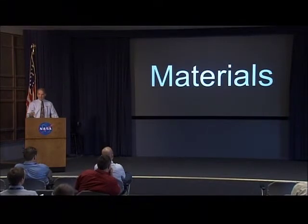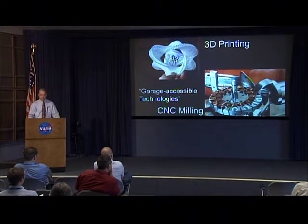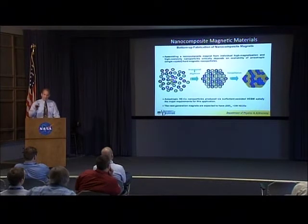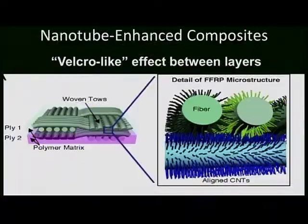Material science. Now, this comes from your friends at NASA Glenn Research Center. We know that these amazing technologies of 3D printing and CNC milling are here. You can do these in your garage now. And the nanomagnet is another breakthrough. By building the fine structure of a magnet, you can get a permanent magnet twice as powerful as the most powerful magnet today. What's that going to do to electric motors?